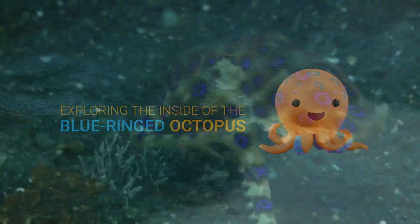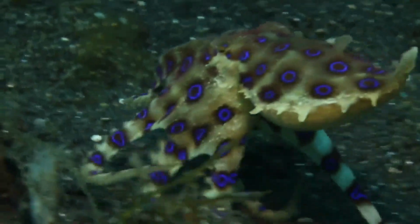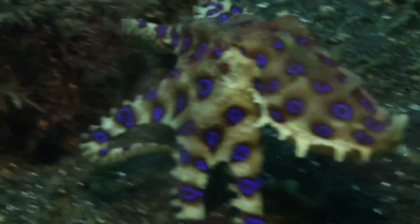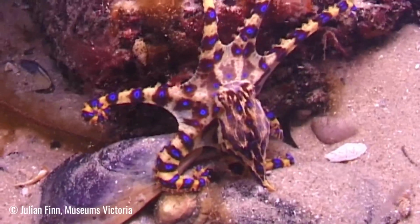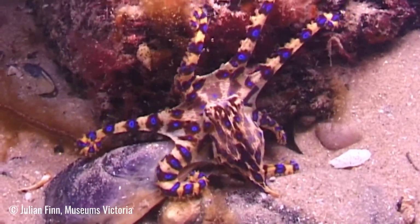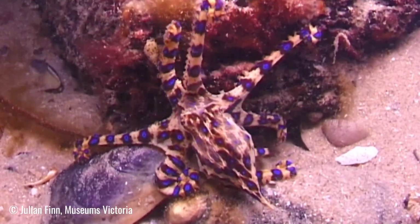Have you heard of the blue-ringed octopus? It looks tiny, but it's very poisonous. The octopus is normally cream, yellow, or light brown with faint blue rings, but when it's in danger, the skin around the rings changes colour to appear darker. This makes the rings look like they're flashing.